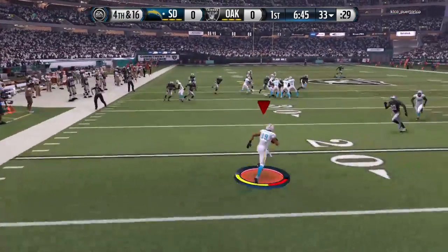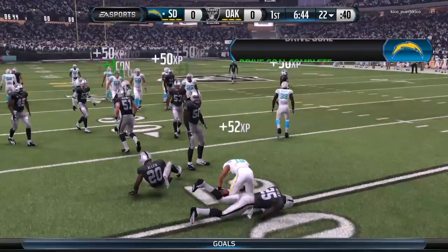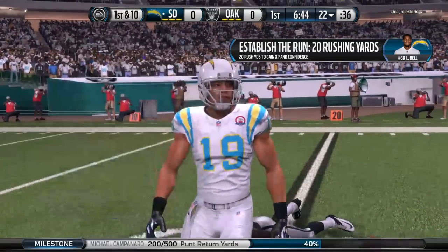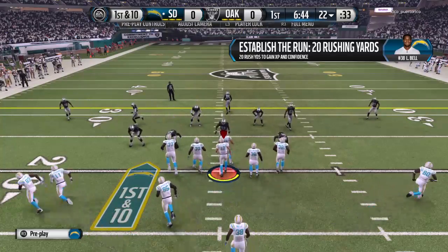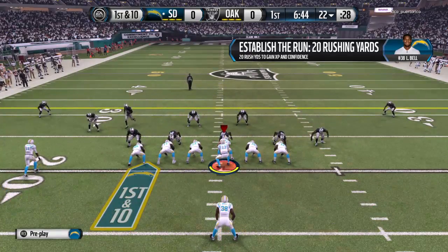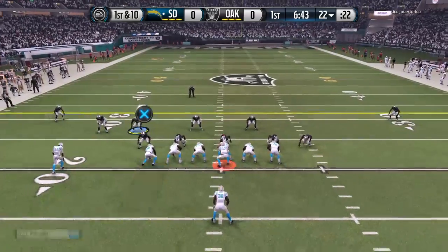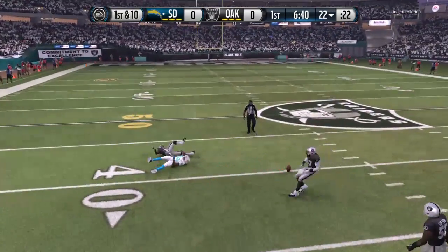We'll see what he can do here. Gains 12. Bell takes his spot in the backfield. The Chargers from the 22. And this is dropped.